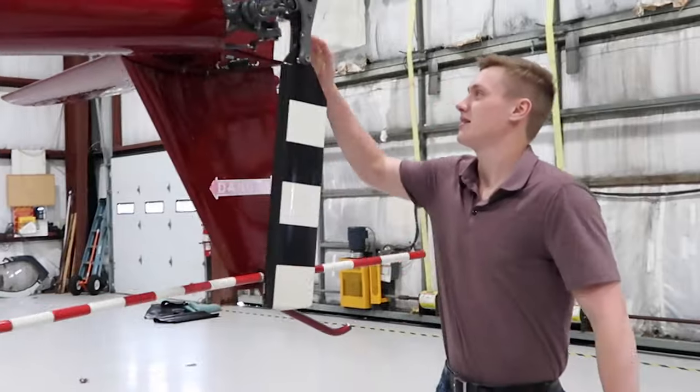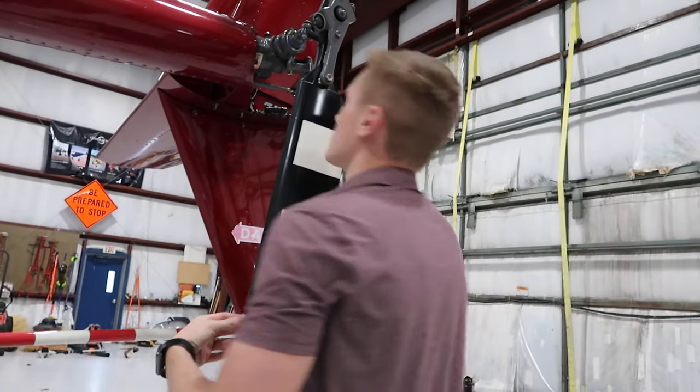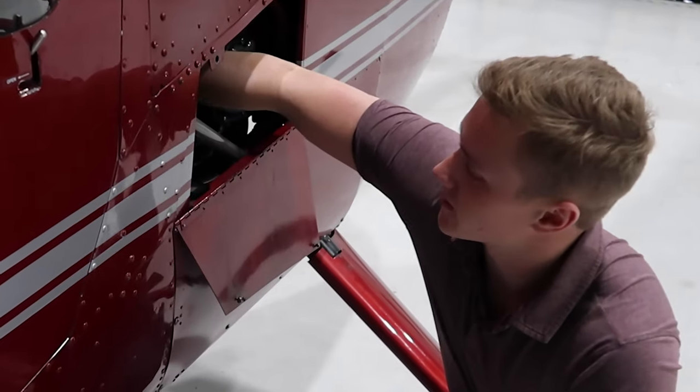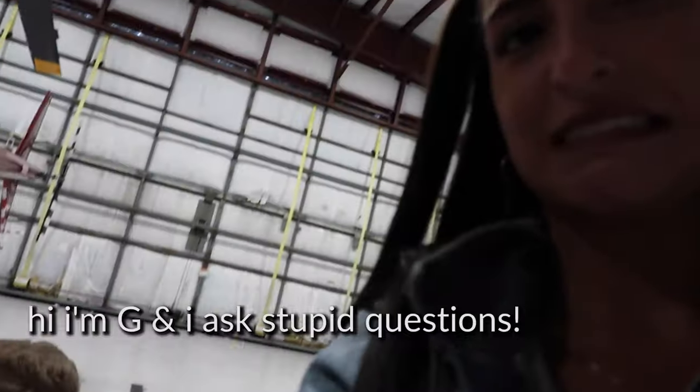This is the bell crank. Good. Check the blades. Make sure there's no cracks or the paint's chipping. Check the oil. This hasn't been flown today, so... How do you know? You can just tell by the oil.